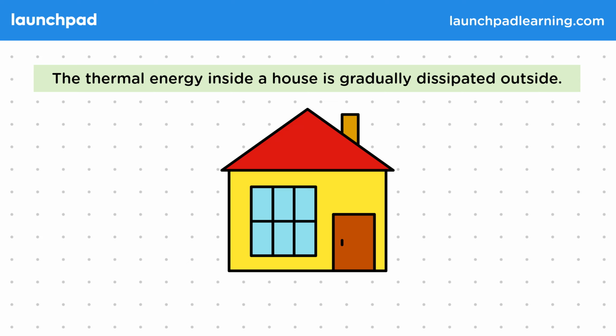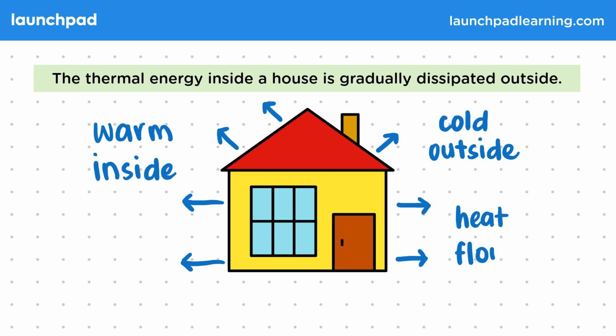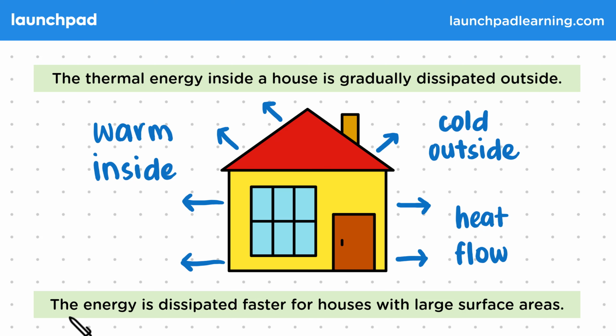This is due to heat loss from the house. There is a heat flow from the warm inside to the colder outside. So heat can escape from any surface of the house. This could be the walls, the floor, the roof, or even the windows. And the energy is dissipated faster for houses with large surface areas.